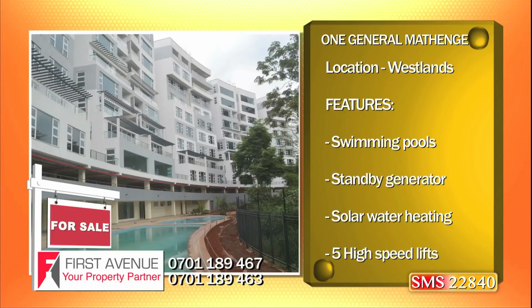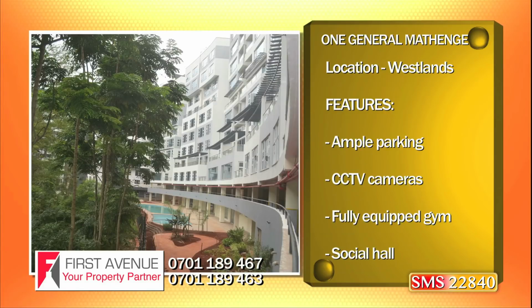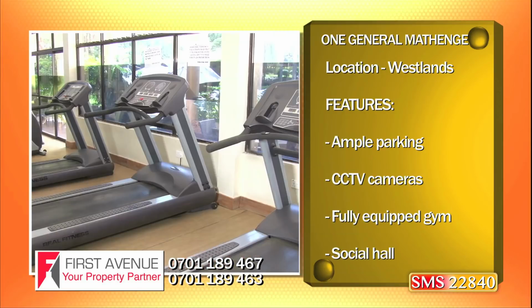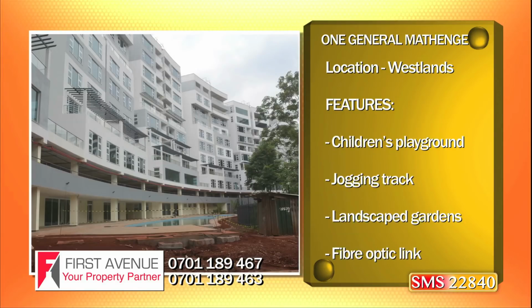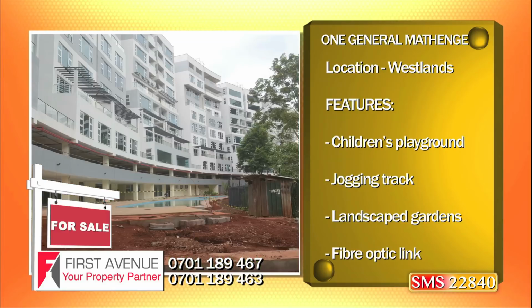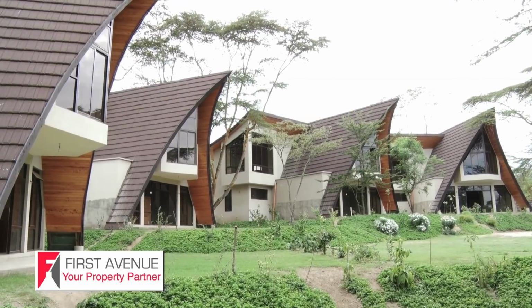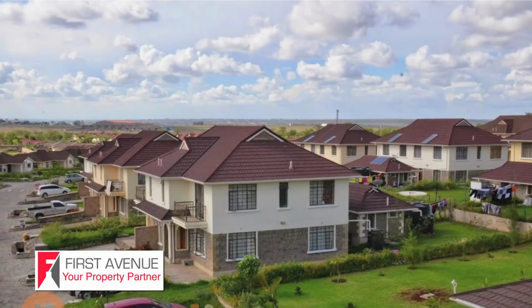Salient features include 2 heated swimming pools, standby generator, solar water heating, 5 high-speed lifts, ample visitors parking, CCTV cameras, fully equipped gym, social hall, games room, children's playground, jogging track, landscaped gardens, borehole, fiber optic link, and boundary wall with electric fence. Prices on inquiry.